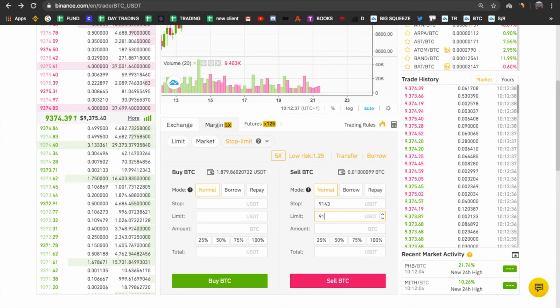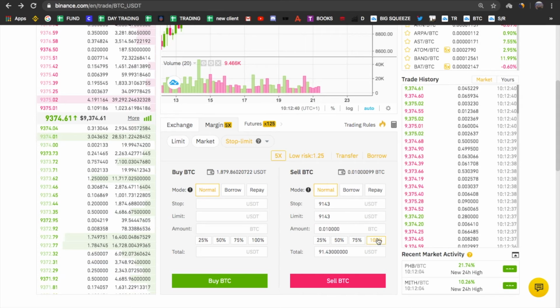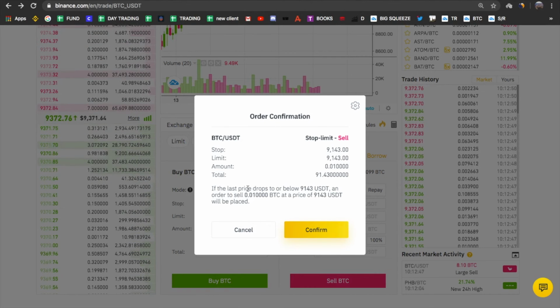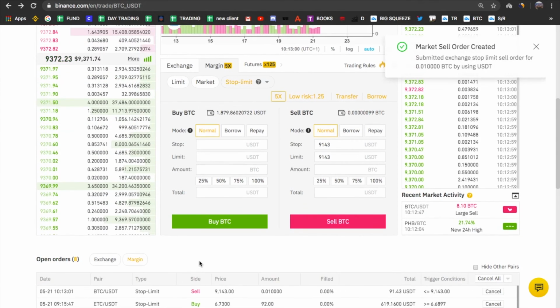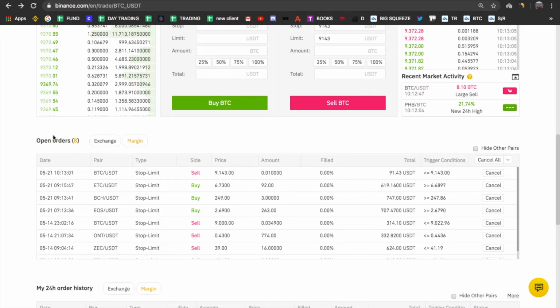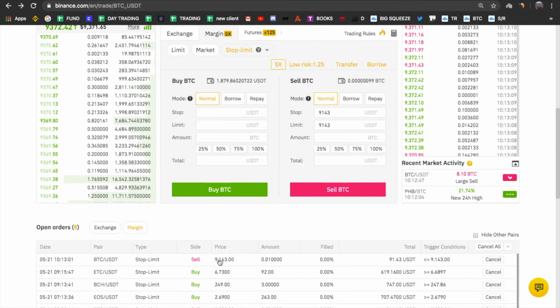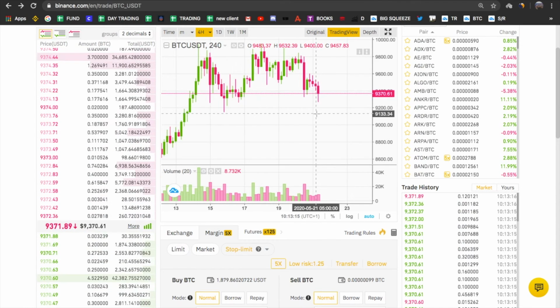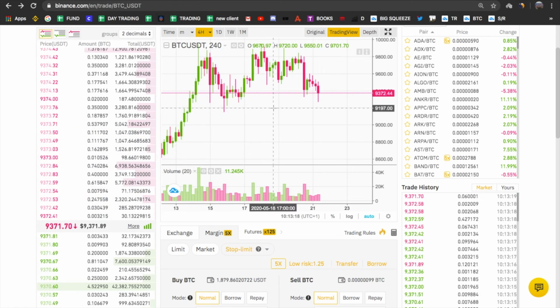So you can use the same number here, set your, here we click the 100% of our balance, and you can click sell, confirm. Here you can see if the last price drops to or below 9,143, which is our stop level, an order to sell, this is the amount at this price, will be placed. You are setting confirm, and you can see now that you have this order here, which are the open orders, right? Here are the closed orders. Now this order is going to be open unless price comes down here and hits it, right? If it does not, it's not going to be closed.